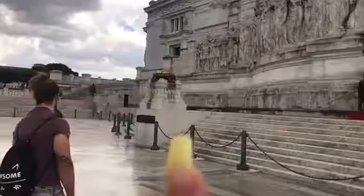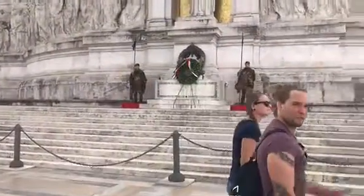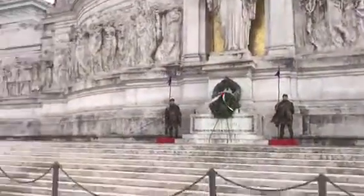They put the ponchos on them, because these guards, you see, they can't move. Where are we at? The monument for someone. The wedding cake. The wedding cake.